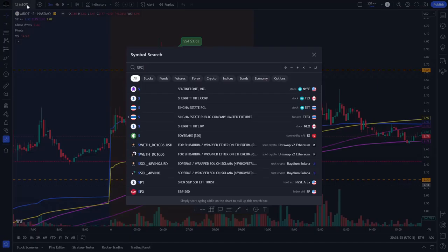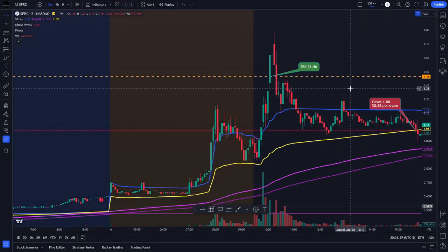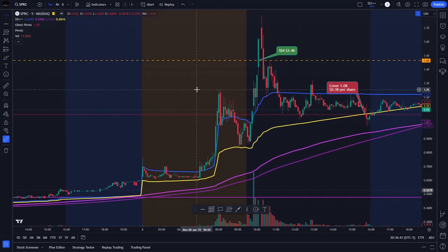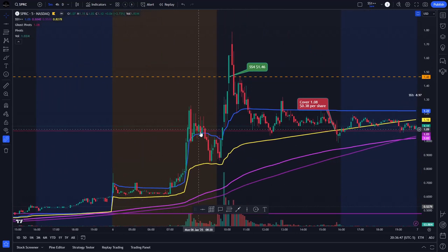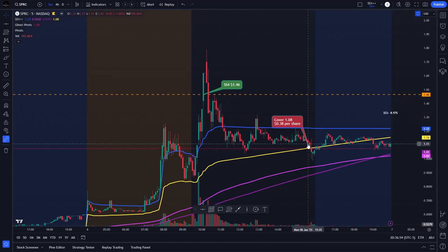And our last one for today, SPRC. This one here, same thing, pump, pump. There is no entry here because I wouldn't call this a pump. So this is your first pump and your second pump. SS4 right here, crushed it. It came back down, exit right here at 108.